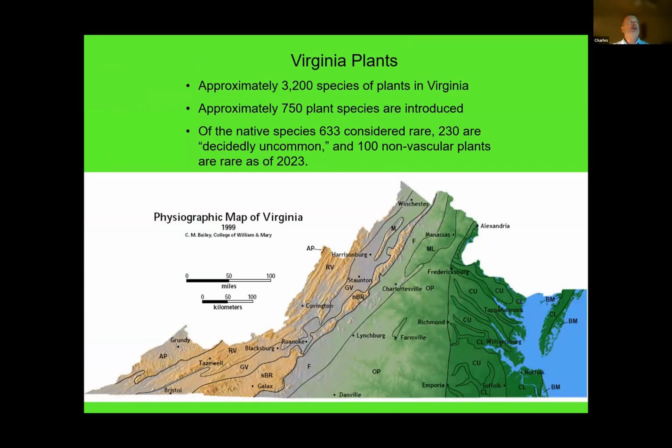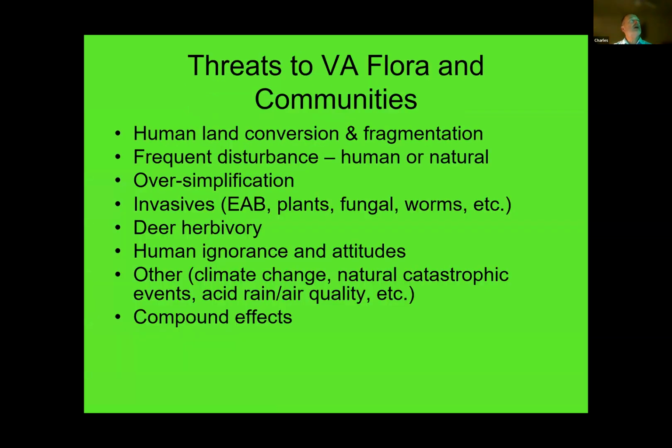And Virginia tracks directly with the global numbers. So when we look at native plants, the flora of Virginia has about 3,200 species. About 2,450 are actually native, so about 750 are introduced. And then this year, the update on the plants that are threatened in some way ends up being about 39% of the total native plant species in this rare or decidedly uncommon category. So the threats are pretty clear.